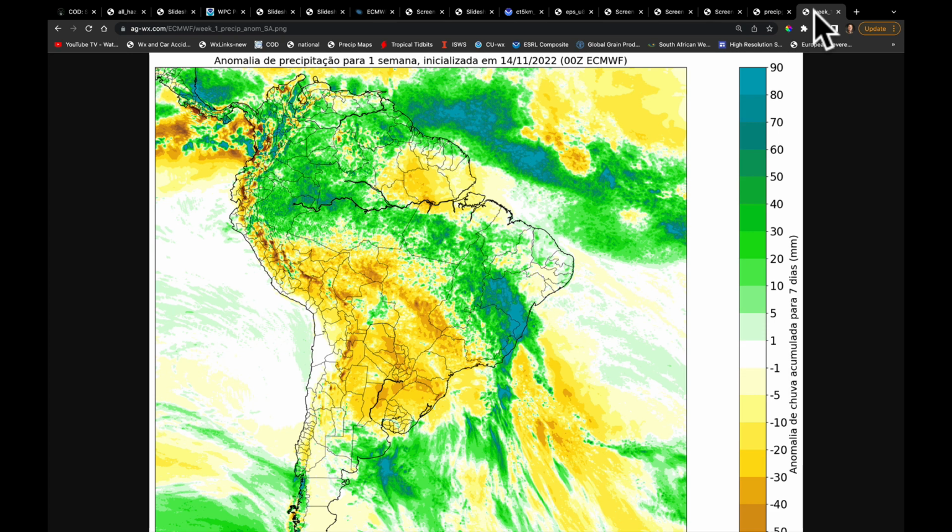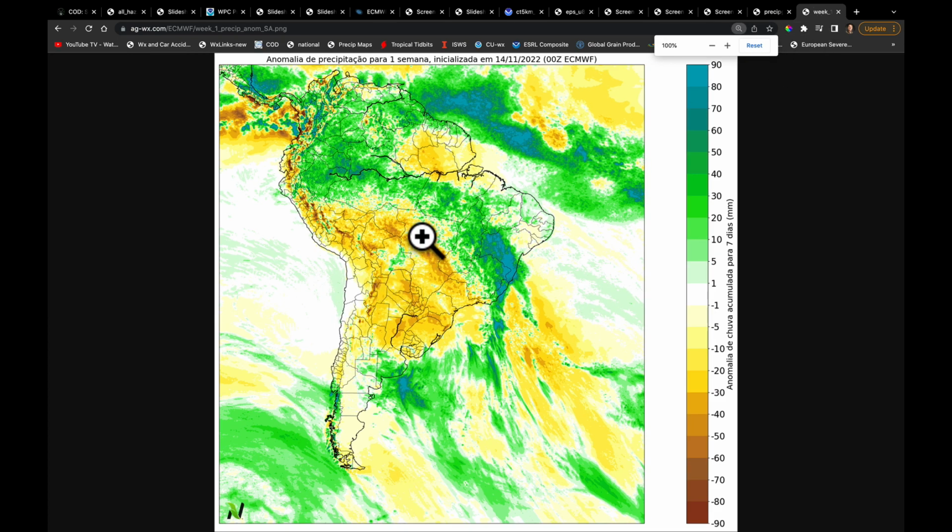And over the next week, we see drier conditions, I should say, from Mato Grosso do Sul through southern Brazil. We can also see here that much of Argentina stays drier this next week, with some rain trying to make it into Buenos Aires, but that's going to be about 7 or 8 days from now, so we'll have to watch that carefully, which means our drought issues in Argentina just continue to be a problem here as we go into the end of November and start December.